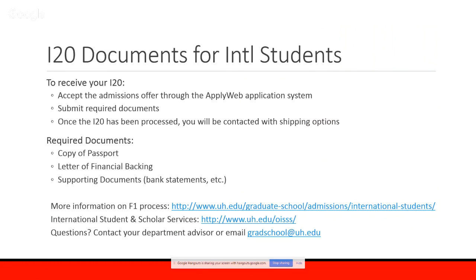Okay, so to move on to what everybody I'm sure is concerned with first is I-20 documents. In order to get your I-20, the first thing you have to do is accept your admissions offer through the application system.